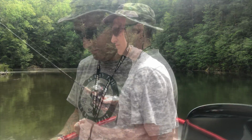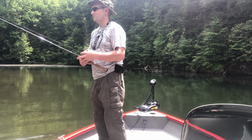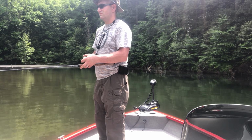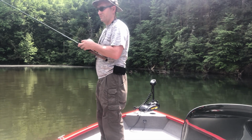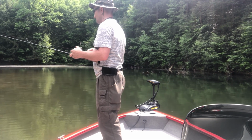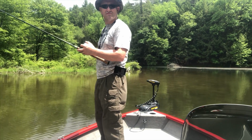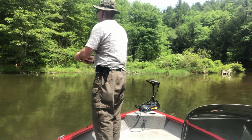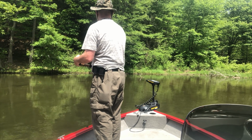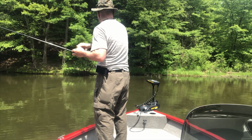Looking for a good lively worm. Oh, I missed him. Wow. Something jumped in the water. There's one. Ooh, now he's got me going around a lot. Oh, I got him. He went right around the tree stump.